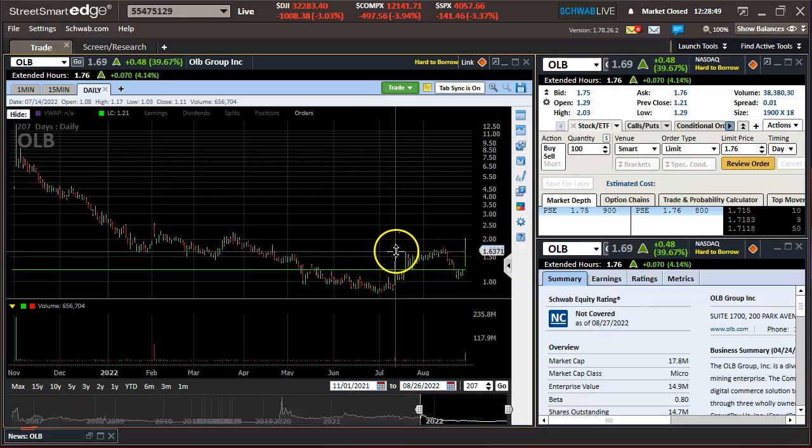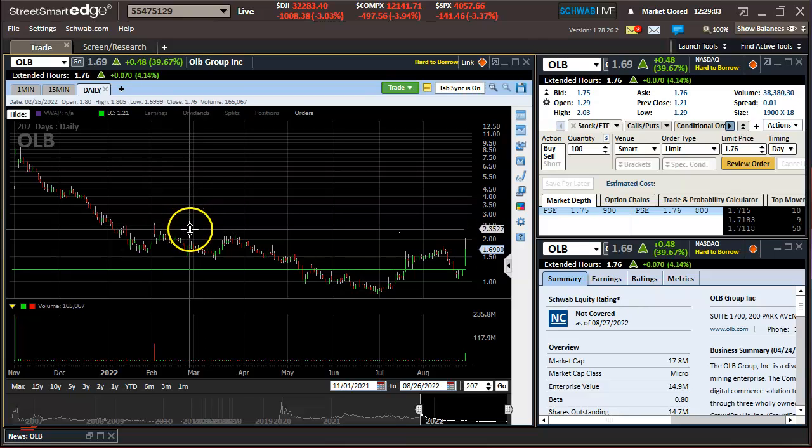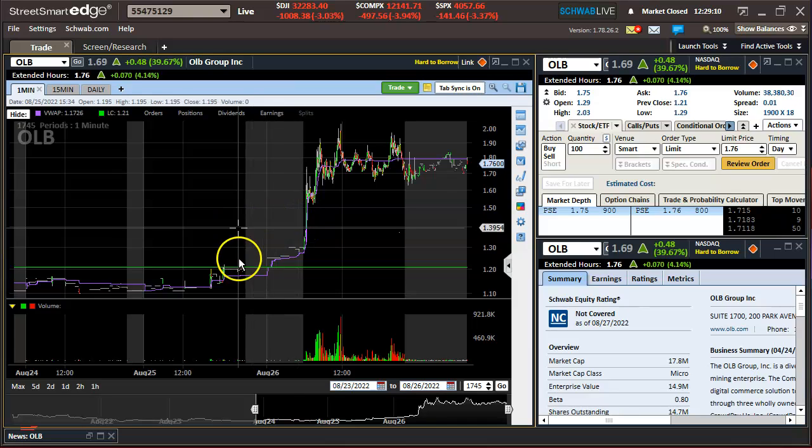And then we got this little break over this range here around 1.80 or so. And then after that, I thought we could possibly get to the 2.30s to 2.50s area, where we got some resistance here in this zone. But it topped out at 2. So the whole dollar, half dollar area held it down pretty well.